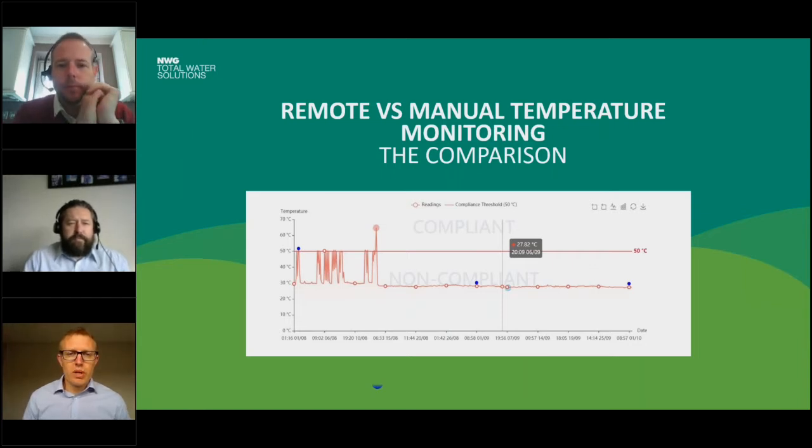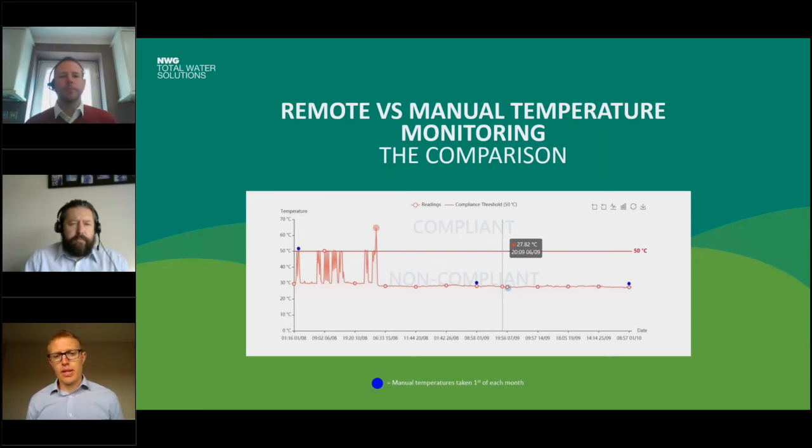So one of the key points that Michael made just then while he was talking to us was about turnover and temperature. The reason that you need turnover is to deny bacteria the chance to grow within your water system. Now, when you're taking temperature manually, it's typically done in accordance with the HSG guidance once a month by an engineer coming to site to take those temperatures, and that's indicated here with the blue dots. That might be your engineer visits to come along and take those temperatures.